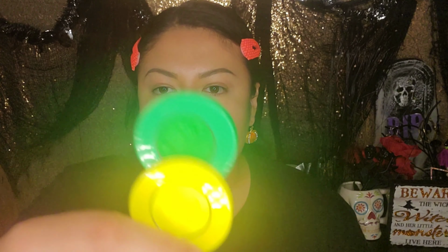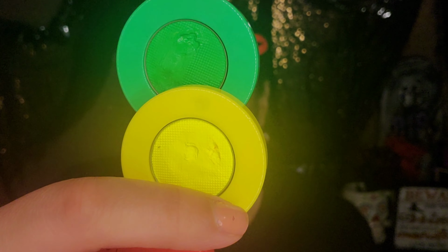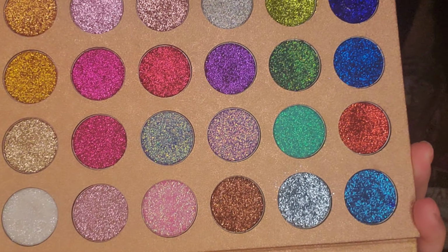So now let's begin. The neon product that I'm going to be using today is either the green or the yellow, and I'm going to be using a glitter from the Spoiled palette, and these are the glitters that are in this palette here.